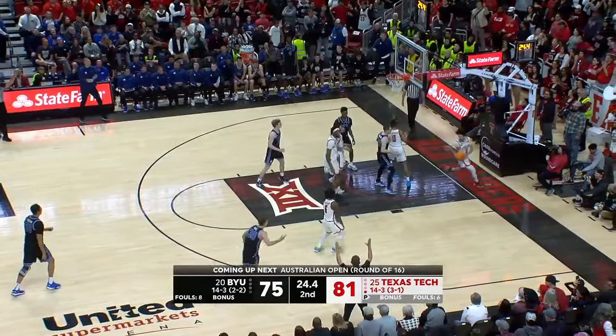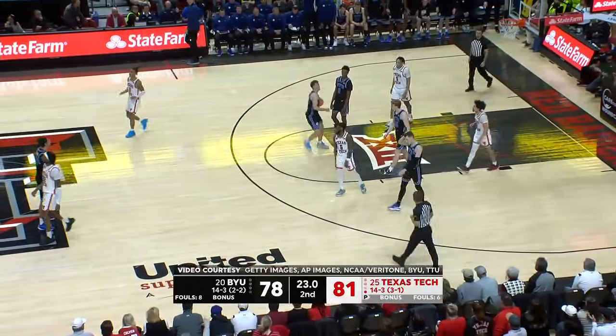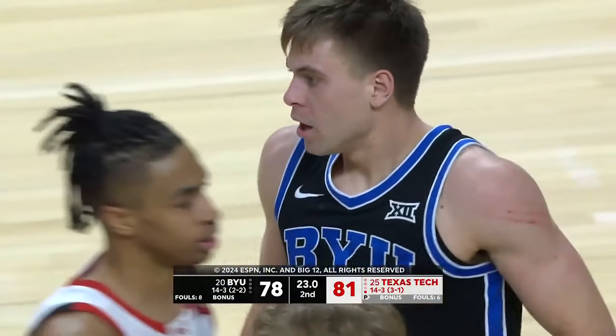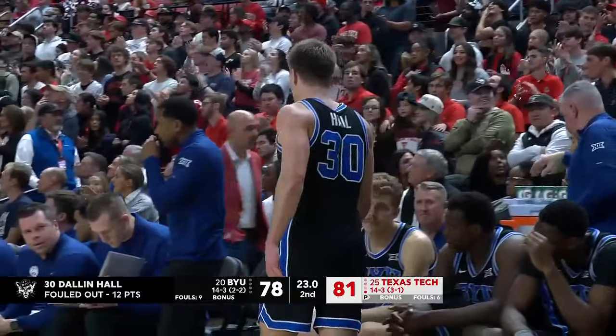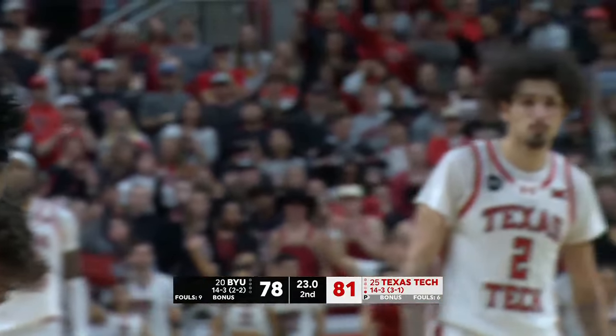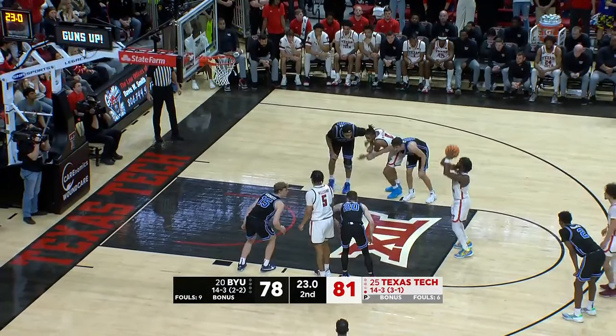Three ball, good by Hall. Got a foul. It's a three-point game. The shot clock is off, 23 seconds left. Dallin Hall wanted a foul. Thought in the second half, Rich, again, we talked about the start of the second half, but I also thought that they lost their poise on the offensive end and they let Texas Tech utilize a tough, aggressive defense and really took him out of rhythm.